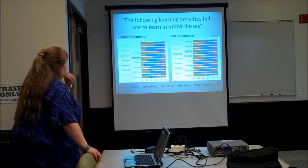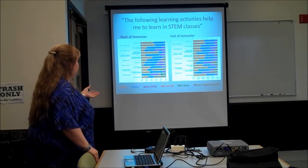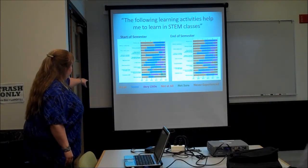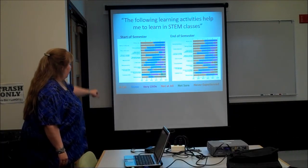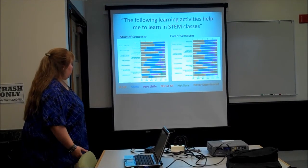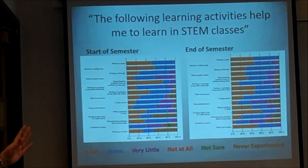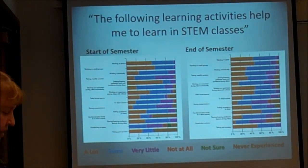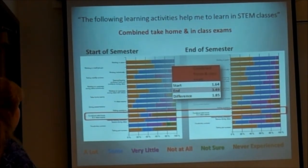So, start of semester, end of semester: what activities helped me to learn in STEM classes? It ranges from a lot in the rust color, to some in the blue, very little in the purple, not at all in the red, not sure in the green, and never experienced in the brown. From the start to the end of the semester, these things shifted around a little bit. This one here is combined home and class exams.